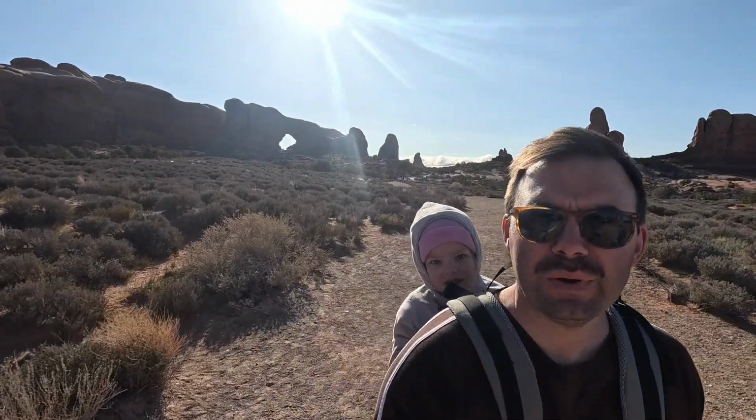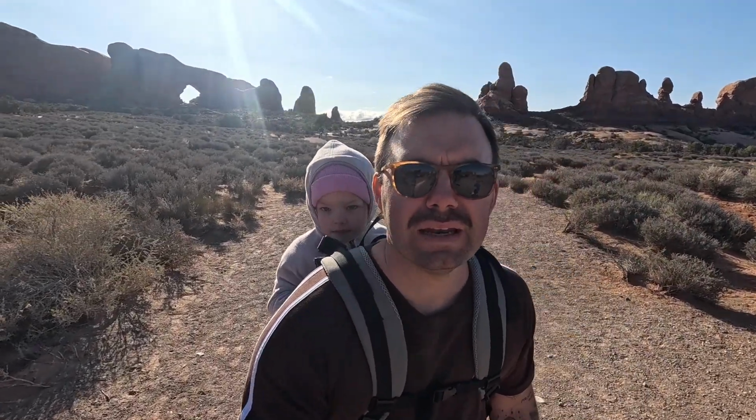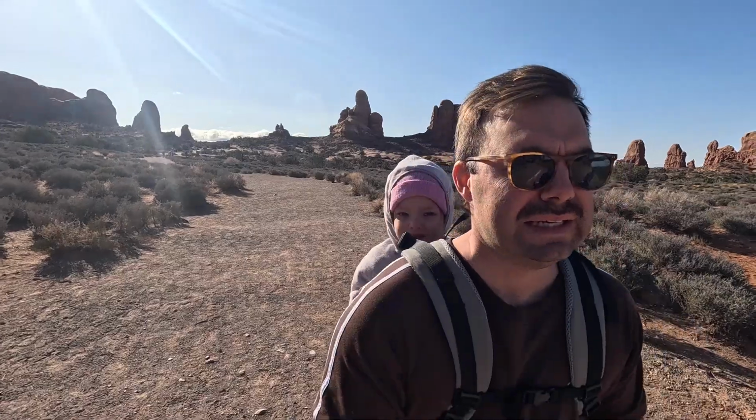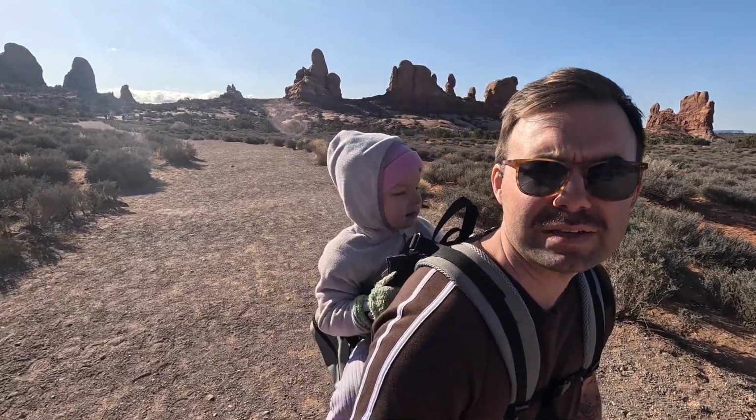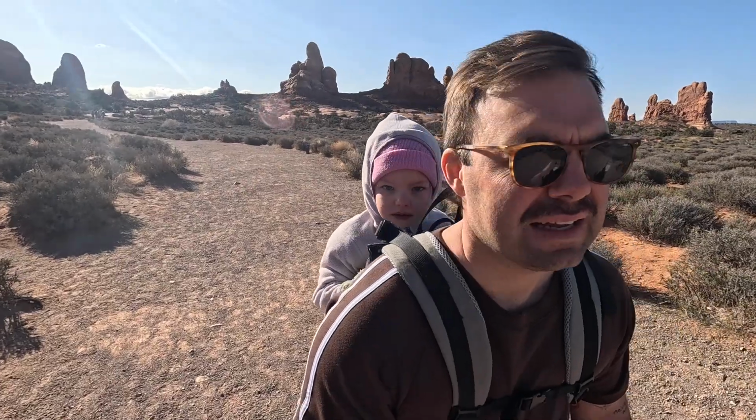So now we're hiking the Windows. This is about a 1-mile trail. When an arch frames a really nice view, they call it a window, and there's a bunch of really cool arches on this trail. Anything over about a mile, I grab this backpack and throw one of the kids in there, kind of at all times. That way, especially since we have 2 kids that are about the same size, they can save their energy for the hard stuff, which is definitely going to be later.